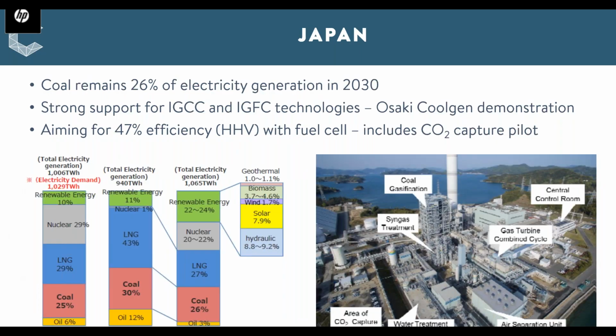Which brings me to Japan. A speaker from NEDO, the New Energy and Industrial Development Organization, which is an arm of government, gave an overview of the policy background and current areas of R&D interest in Japan. And a familiar trend: coal share of the energy mix is expected to slightly decline to 26% in 2030 as the country seeks to reduce dependence on imported natural gas while reinstating some of the nuclear fleet, which was previously shut down following Fukushima.